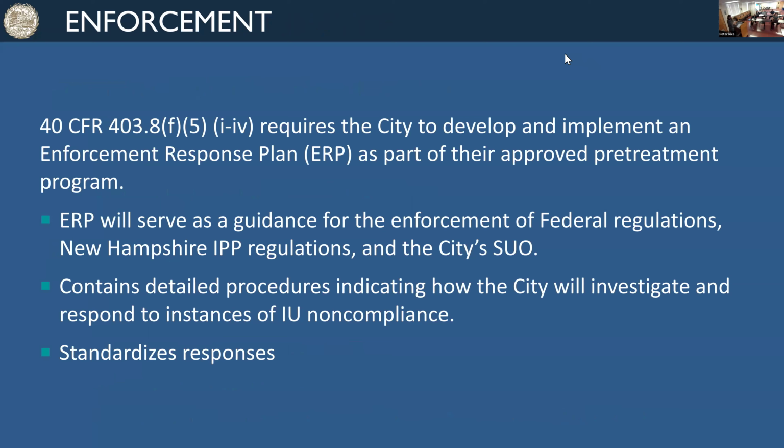Okay. This comes to enforcement response. How do I summarize this? It's EPA mandated we have a written enforcement response plan. It is our guide to enforcement. It's very prescriptive, in a very good way. It standardizes responses so that all industries and all discharges are treated equally. It also removes some discretion from me, Eric, and the people administering this program. So level 1, notice of violation, we can still work with you, but if there's an egregious violation or a pattern of violations, we have to just connect the dots and go down the flow chart of the EPA approved ERP. So we don't have discretion as much. Can you go to the next slide, please?